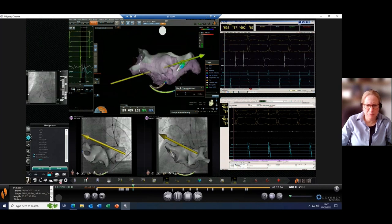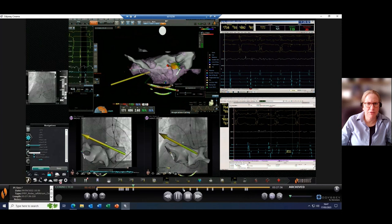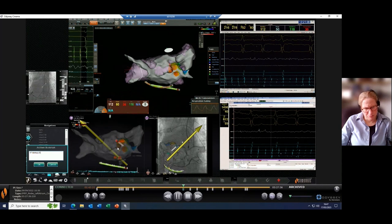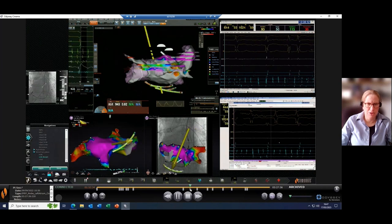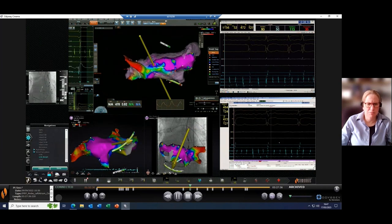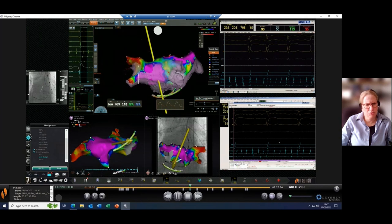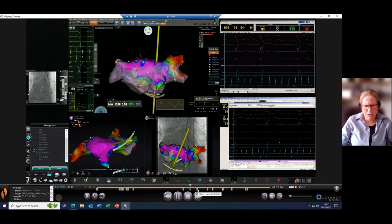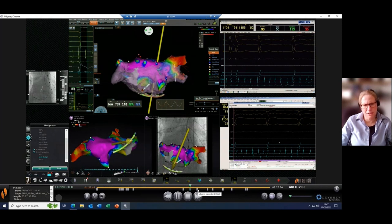I jump forward quite a bit because we tried to map very carefully all the veins again. And we saw reconnection of the lateral pulmonary veins. So that's what we're starting doing here. There was AF induction and then eventually also termination. Again, the rest of the left atrium is normal in voltage, no other substrate really. She is paroxysmal. She just has a very, very different anatomy.